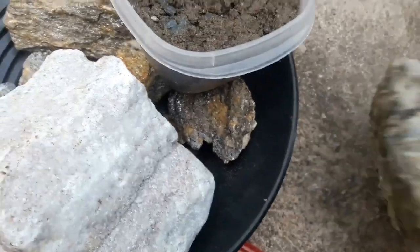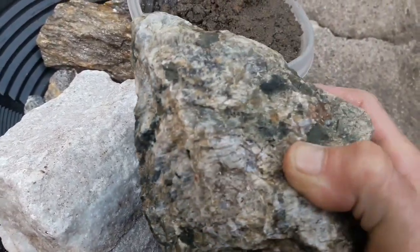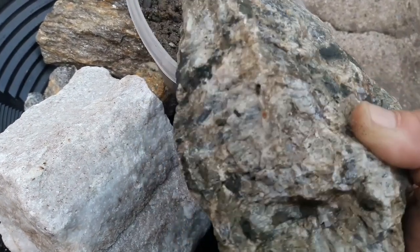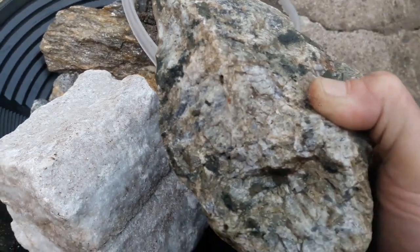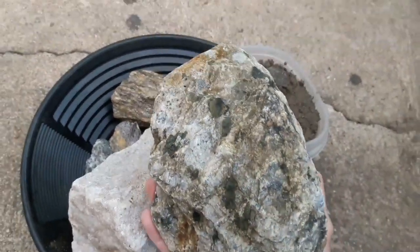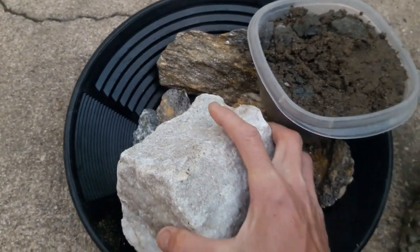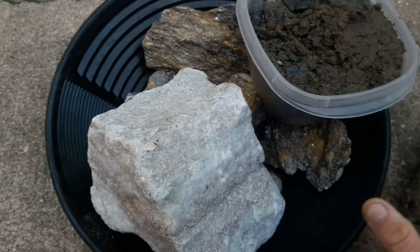And this bad boy, I'm definitely gonna break this up and see what it looks like inside and check it out. But you just never know. I'll run the metal detector over these, because this right here is super heavy. And so is this. Even this piece right here is really heavy. So who knows?